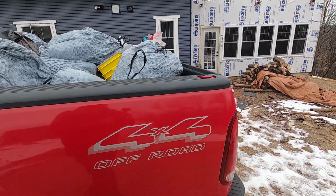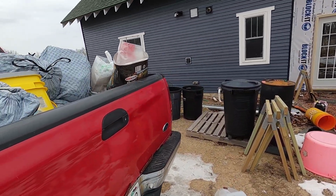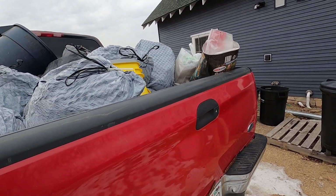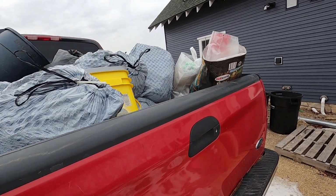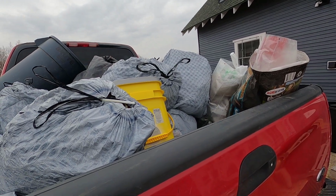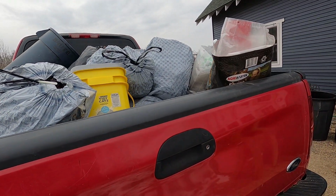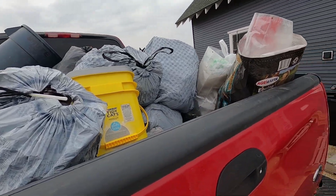Okay, for those of you who are not familiar with country living, this is what you have to do every once in a while. You have to take your own garbage to the dump. There is no pickup. So Natalie and I are heading over there right now. We do it depending on how much we have. This is probably 3 weeks worth, maybe even more.